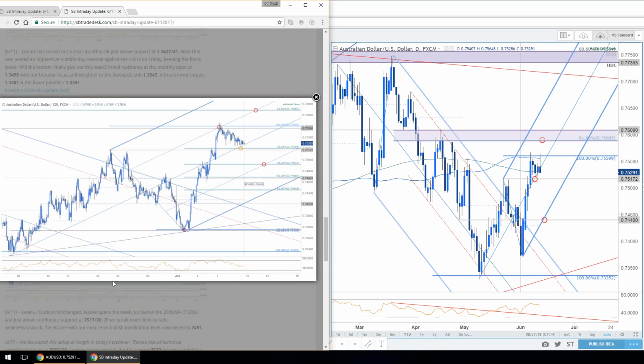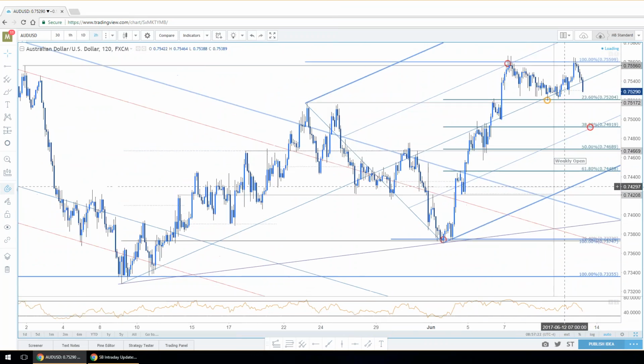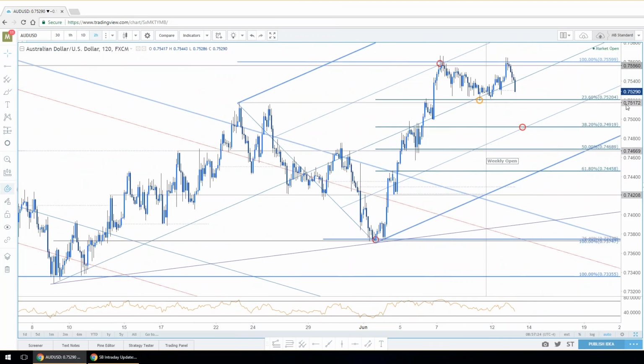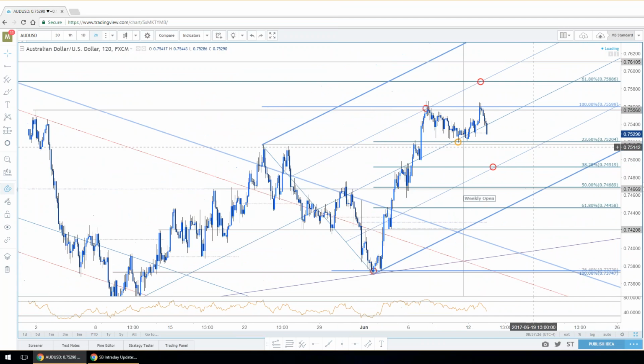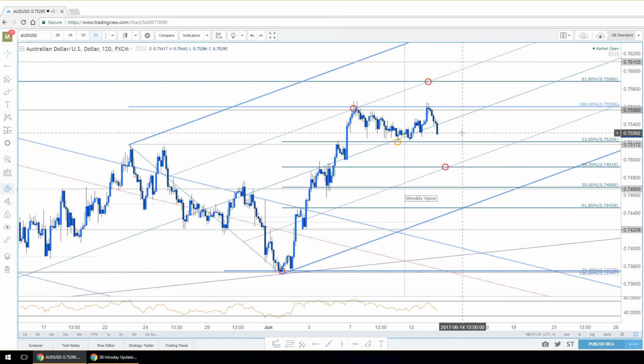Intraday chart and live chart. So there's the second rejection of the 75.60 barrier. The 100% extension, two equal legs up, former swing highs. We check in the weekly open support right now, but the support barrier is 75.20, 75.17. On a downside break, we're looking for that drop near 74.91.